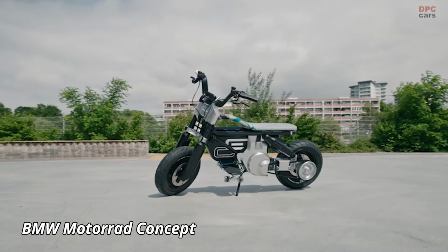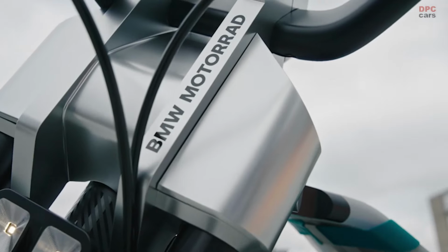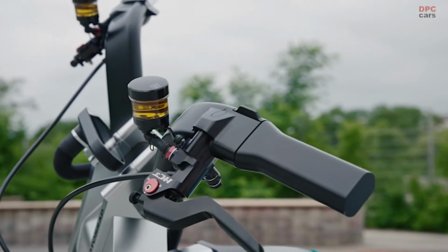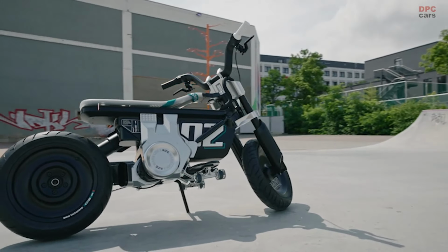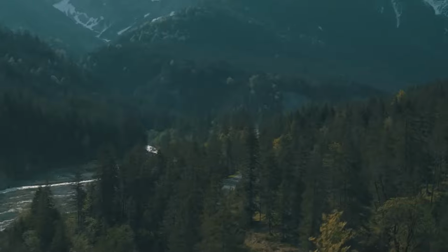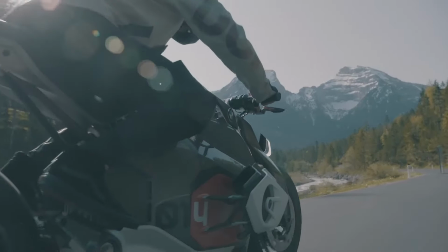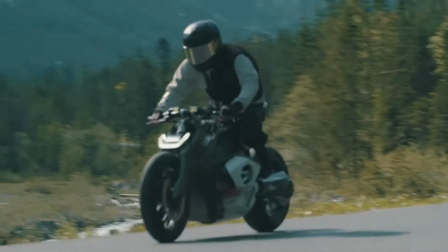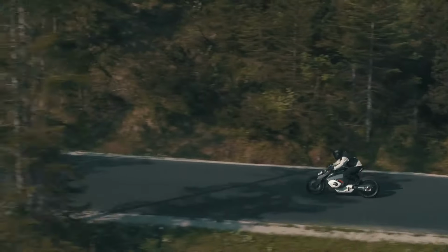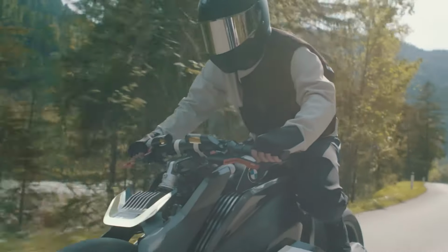BMW Motorrad Concept. Dive into the future of urban mobility with the BMW Motorrad Concept CE02, a cutting-edge electric vehicle that combines style, sustainability, and power in a compact form. This concept bike is designed for the dynamic city dweller who values both aesthetics and functionality. The Concept CE02 is powered by an electric motor that delivers an invigorating ride with full torque from a standstill, capable of reaching speeds up to 55 miles per hour. With a range of 55 miles, it's perfect for day-to-day urban exploration and commuting.